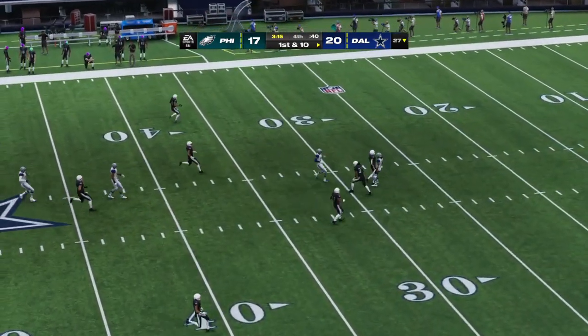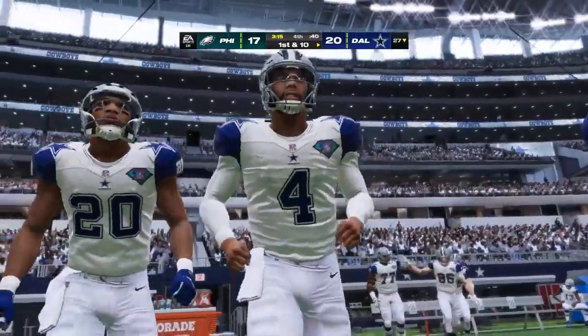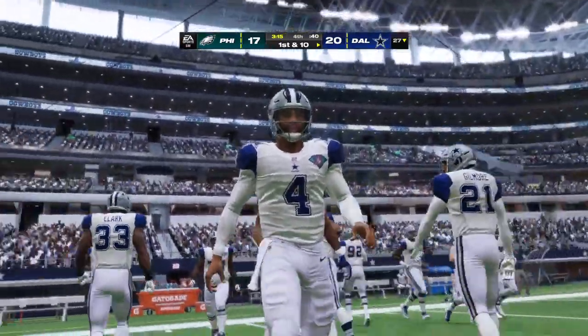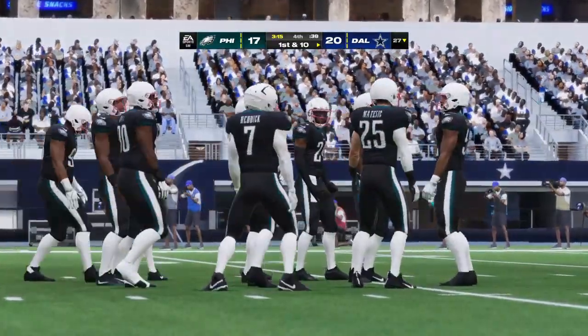And the fair catch is made at about the 27-yard line. They call it 38 yards on the punt, no return. And it will be 1st and 10 as they take over. The Dallas offense back out onto the field. A little less than 4 minutes remaining, and the margin for error is small with this slim lead.